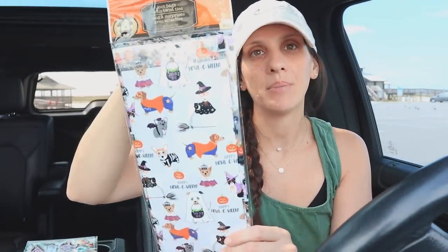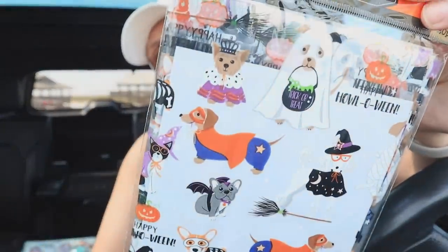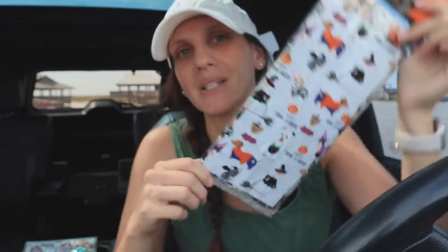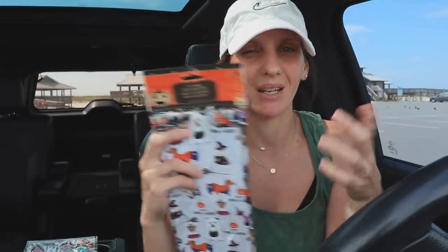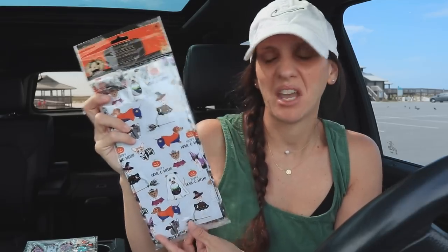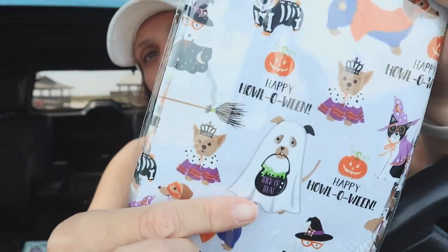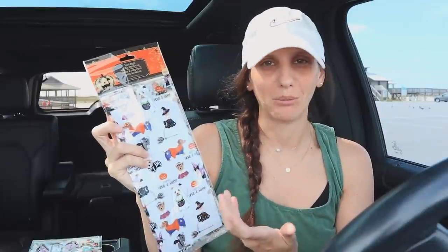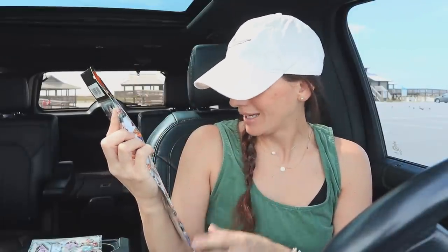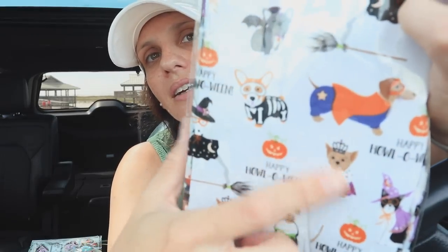And then I did end up picking up this little loot bag, the one with the dogs on it. For whatever reason on this trip I thought they were super cute. I saw them a couple days ago when I was at Dollar Tree and I just didn't care to pick them up, but I don't know what happened on this trip. Look at this little ghost dog. He's holding a witch's cauldron that's bubbling over, and I think that's so cute and unique, so I really like that. And there's even this little dog right here whose outfit is like a king or a queen, which is so cute, so I love that.